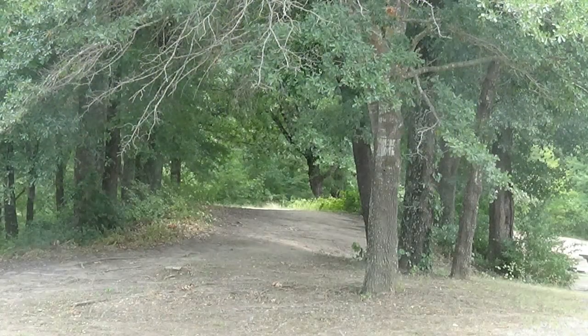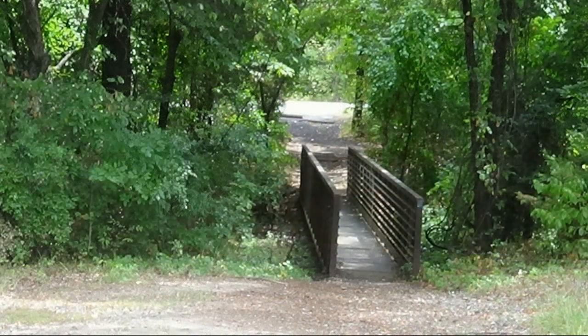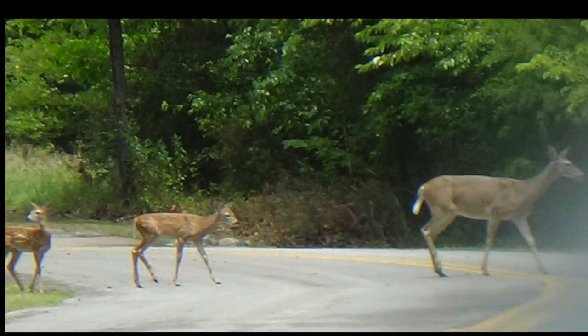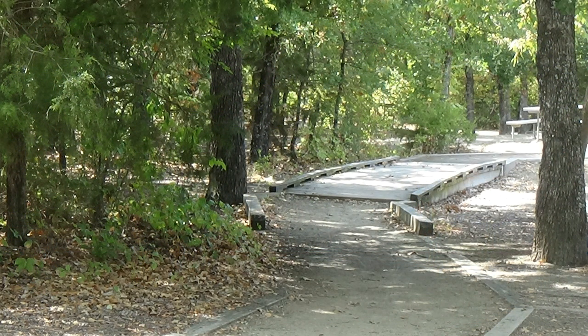And then just some shots. This is a really relaxed, peaceful, beautiful park, and we did see some. We saw actually quite a few deer as we were coming in. A lot of does and their fawns.